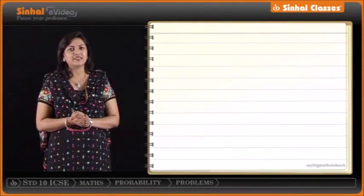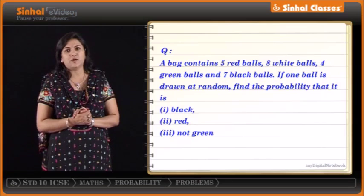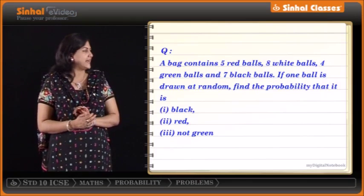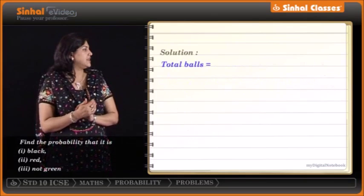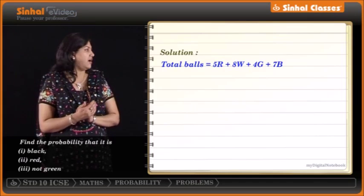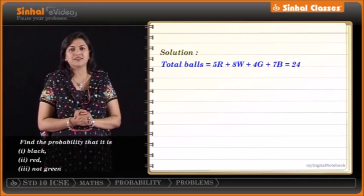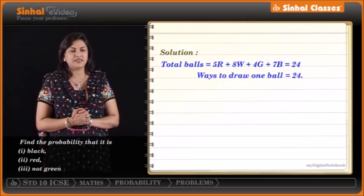Now let's consider our next problem. A bag contains 5 red balls, 8 white balls, 4 green balls and 7 black balls. If one ball is drawn at random, find the probability that it is black, red, not green. Now in the bag there are 5 red, 8 white, 4 green and 7 black balls. So the total number of balls are 5 plus 8 plus 4 plus 7, that is 24 balls. So one ball can be drawn from these 24 balls in 24 ways.